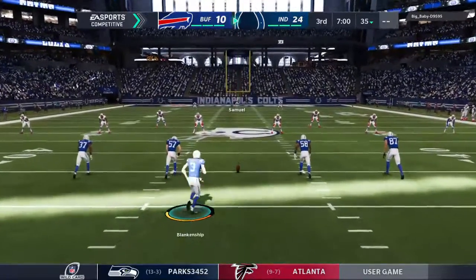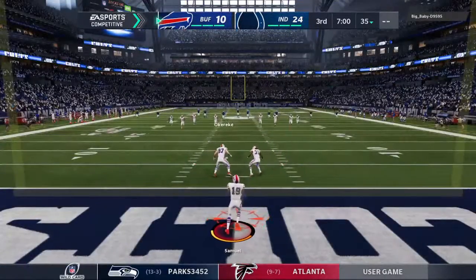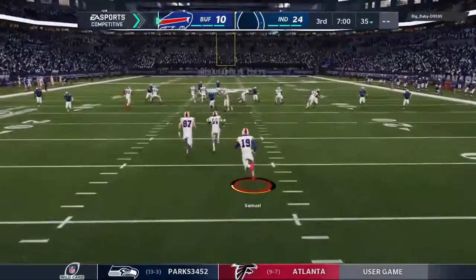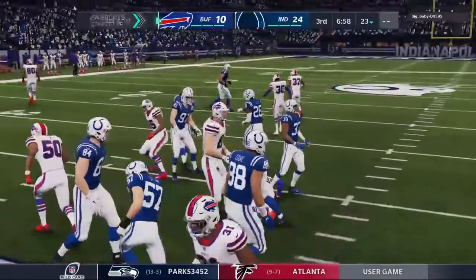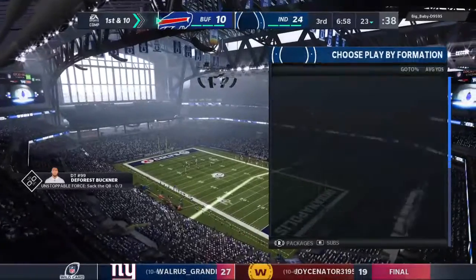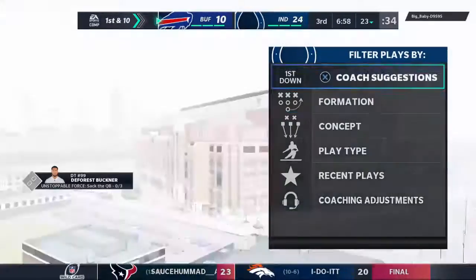Both teams trying to avoid being one and done in these playoffs as we start the second half of this AFC wildcard game. This will make it into the end zone. And ultimately cannot get this out to the 25-yard line as he's dropped at the 23. 1st and 10 at their own 23-yard line.